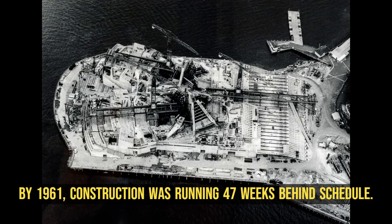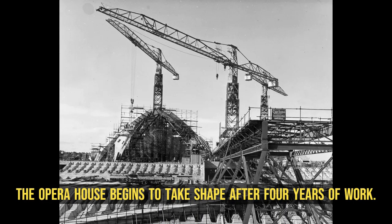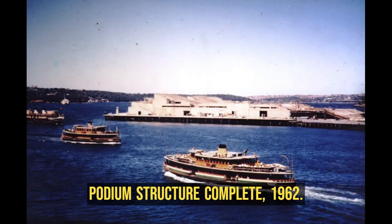By 1961, construction was running 47 weeks behind schedule. The Opera House begins to take shape after 4 years of work. Podium structure complete, 1962.